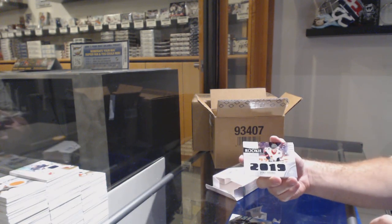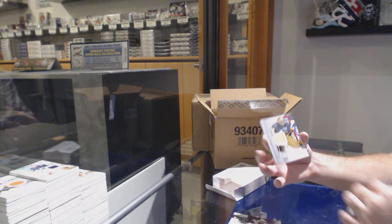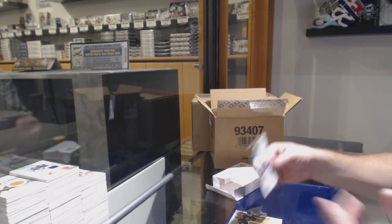Rookie relic blend of Vitaly Abramov to 125. Skills Fabrics jersey of Fleury. And a Backstrom base jersey.